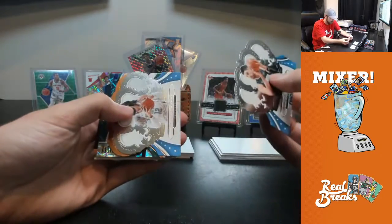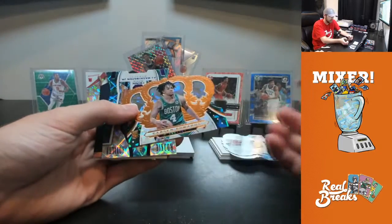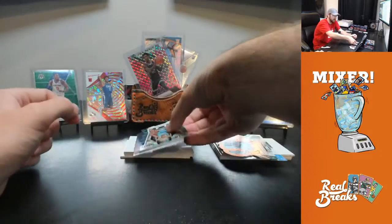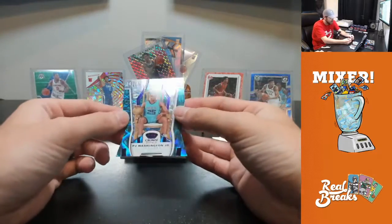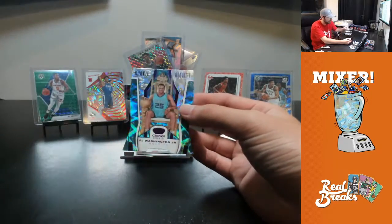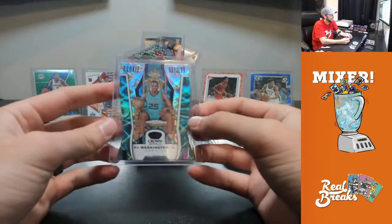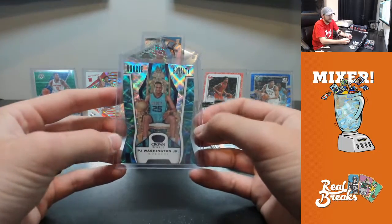Vucevic, Steven Adams, and Carson Edwards, Orange Ice rookie. I like that. That's a good looking card. PJ Washington Jr., rookie royalty, numbered 7 out of 25. I wonder if it says what the parallel is on here. It doesn't. Almost looks like the Sunburst from Revolution. So 7 out of 25 PJ is going to the Hornets for Chris O'Hare.